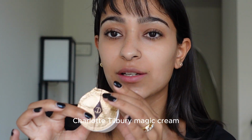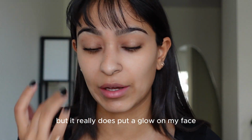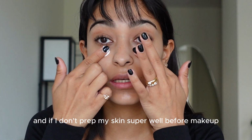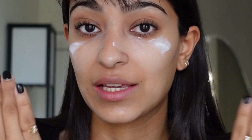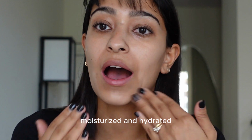Anyway, I already have sunscreen and I put a little bit more. I like to start my base with this Charlotte Tilbury Magic Cream. I don't know what this does, but it really does put a glow on my face. And actually I like to put a thicker layer here under my eyes because I have really dry skin, and if I don't prep my skin super well before makeup, the powders are just going to suck the soul out of my face. You want to have that super well moisturized and hydrated.